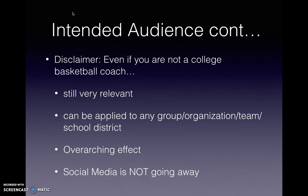So like I talked about just a minute ago, poor timing. But if you're not a college coach, this can still be applied to any group, organization, team, school, district. For example, we'll talk more about it, but if you're a principal, you can have all your high school teachers on one column, on one interface, and still be able to use Twitter for your timelines, for your mentions, for your direct messaging, for your notifications, for breaking news.